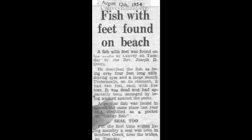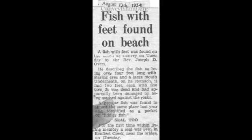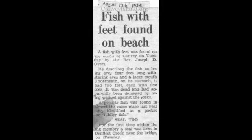course took the photograph. He described the fish as being over 4 feet long with staring eyes and a large mouth. Underneath, on its stomach, it had 2 feet, each with 5 toes. It was dead and had apparently been damaged by being washed against the rocks. A peculiar fish was found in almost the same place last year and identified as a pocket or fiddler fish."